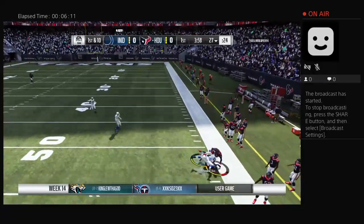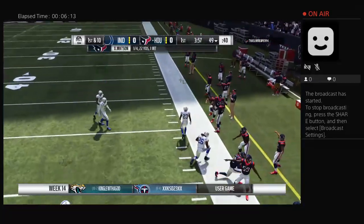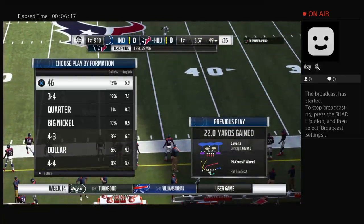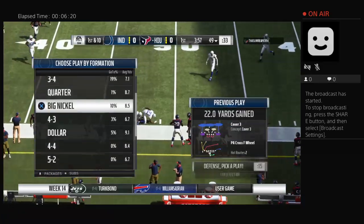The catch made by DeAndre Hopkins. A good pickup there, a 22. He missed on his first three passes, was 0 for 3. Now gets a connection. Maybe that'll get him going.